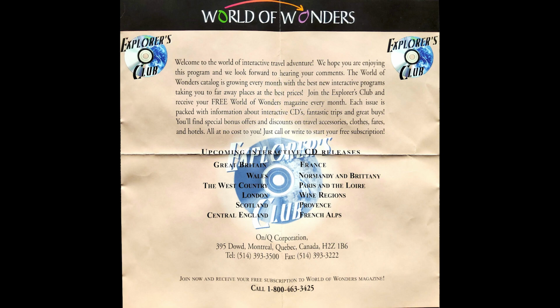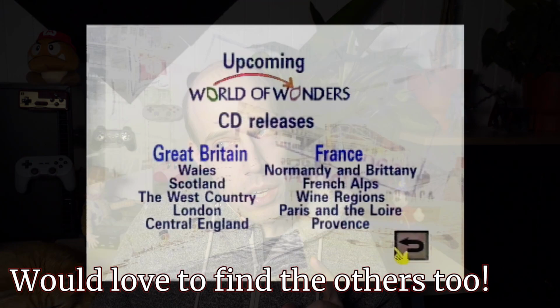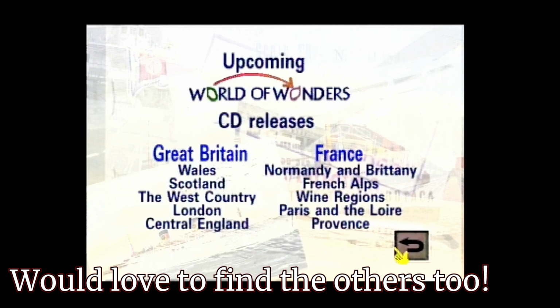The one we are looking at today comes from their World of Wonders series, Destination Great Britain, and this one is about central and northern England. I have another one for England West Country, which we might look at another time. These things were produced in 1994. The disc also talks about a series for France, but I don't think those ever came to be, so these things might not have been very popular at all.